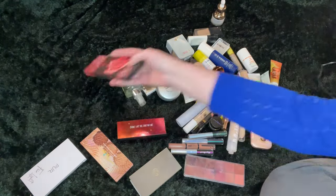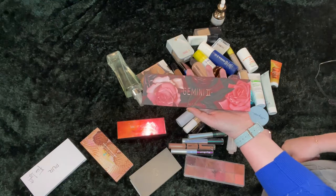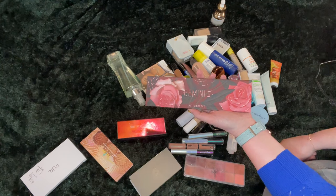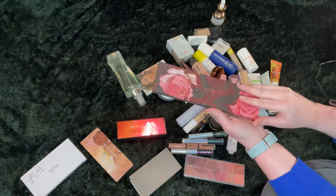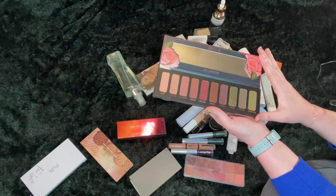Then I have the Gemini 2 palette. Apparently, this palette is also... Okay, how many of these palettes are green? I'm just getting rid of green palettes. Yeah, you know what? It's because I wore too much green in March. I'm just so sick of green. Anyways, the Gemini 2 palette by Melt Cosmetics. I got this in, I think, a mystery box from Melt.